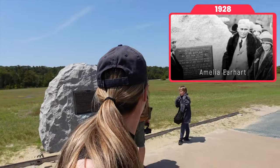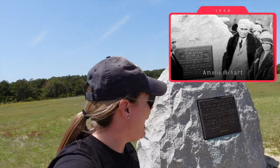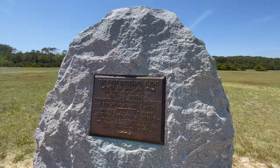25 years later, Amelia Earhart will be out here with Orville to commemorate this boulder. So Amelia Earhart, this is 1928. So of course, before she's lost at sea in 1931. So they're out here to commemorate this boulder. And then this is the flight path.